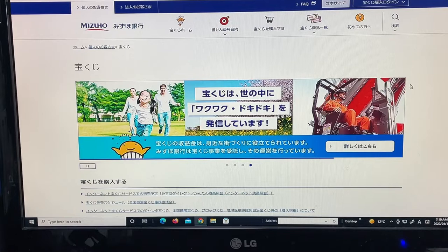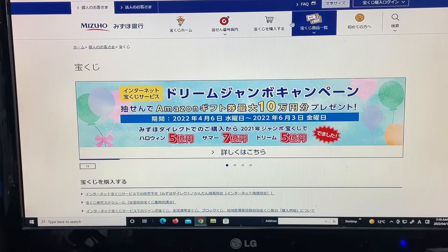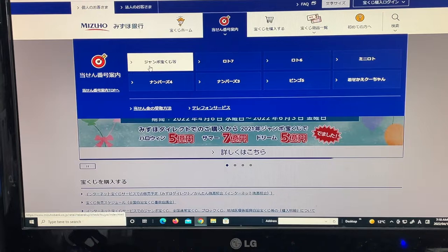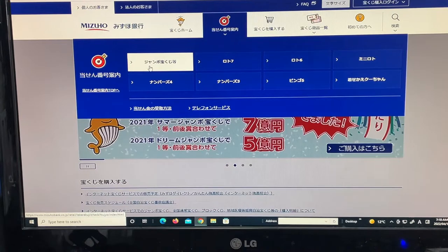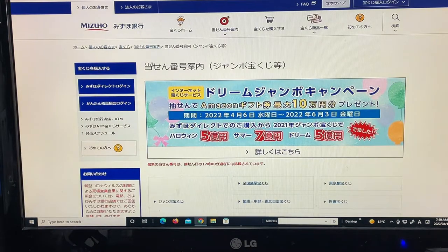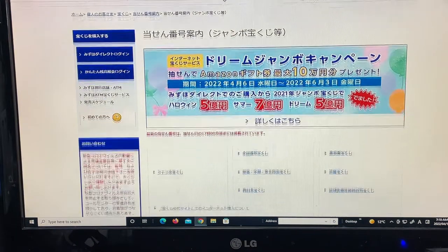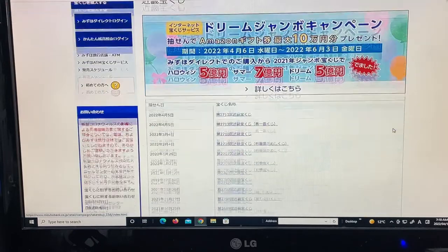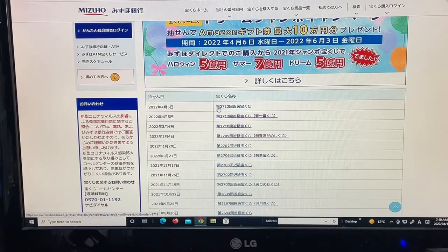You're looking at Mizuho Bank's lottery page. You need to find the target. Then choose this, Jumbo Takarakuji. Go down and find Kinki Takarakuji, this one. And there it is at the top, 2713, April 5th.